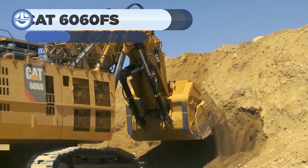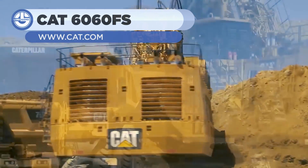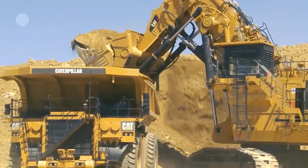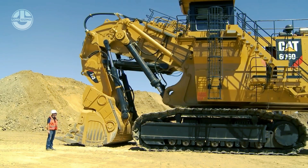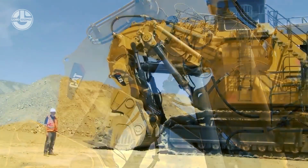Next, we have the CAT 6060 FS, a 660-ton hydraulic shovel tailor-made for heavy-duty mining operations. Its 34 cubic meter bucket can handle 67 tons in a single pass, enabling this machine to load a 250-ton truck in just 4 turns.